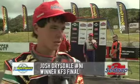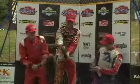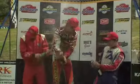The new tyres took a while to come right. The tyre pressures were a bit low, so Brock was pressuring me and I just had to keep pushing, and finally it paid off. You pushed him in the early laps, but in the end he just had too much? Yeah, in the end he just had so much more speed from about 8 laps in and just took off. So it's congratulations to Josh Drysdale, Brock Plum and Jonathan Buxeter spraying the grape juice in celebration for KF3.